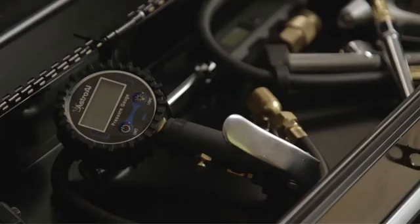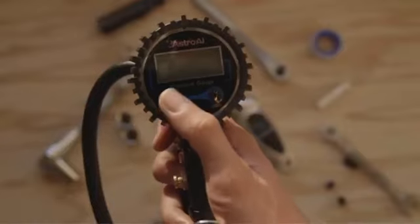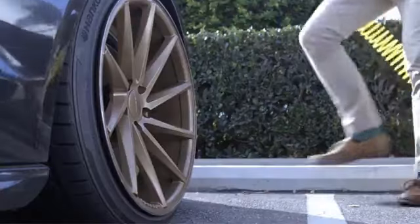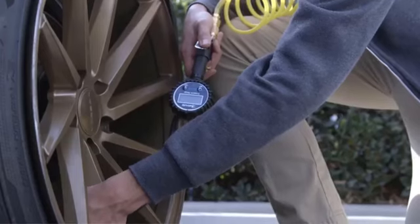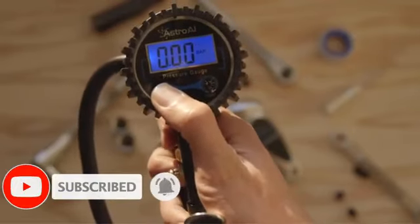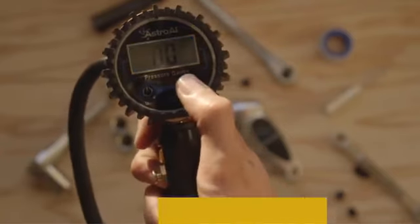Key features: heavy-duty construction, built with durable materials for long-term use, making it suitable for professional and personal applications. Digital display, offers an easy-to-read, backlit LCD screen for visibility in low-light conditions. Quick connect coupler, ensures secure attachment to air compressors for seamless inflation.